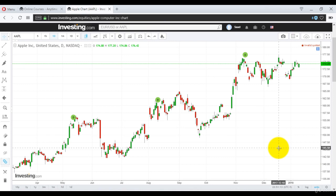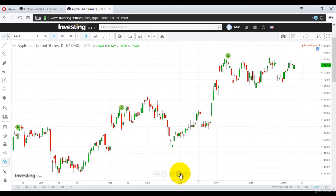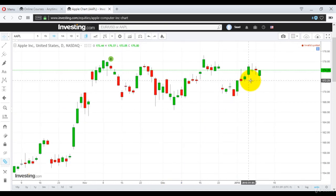Gravestone Doji. Now, as we discussed, it means problems. If it occurs right at the top, it means a fall is coming. Example, 1, 2, 3, 4, 5, right here. If you look at it, it opened here at 174.35 and closed at the same rate, 174.35. But look at the high. The high is 175.61. That's $1.30. But it went down and closed on the low. This is not a good sign. Once it happens, it means a fall.